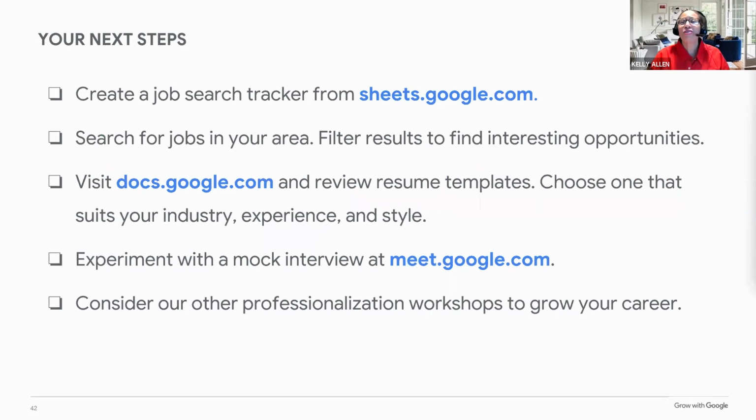So your next steps in your job search, we want you to leave this workshop with a clear sense of what you should do next. So here are a few ways to move forward. First, you're going to create that job search tracker in Google Sheets. You're going to develop your resume. You're going to open up a Google Doc, review the templates to get you started. And then you're going to think about some other workshops that could help you learn how to work, teach, or learn something else from anywhere.